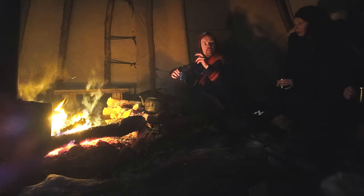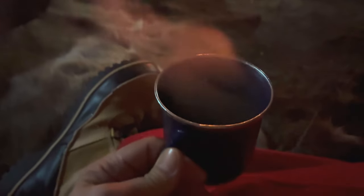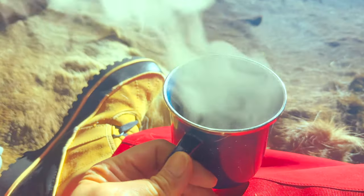And coffee, of course. And before we ended the evening, Frederick taught me a trick. Pop a brown sugar cube in your mouth, and your coffee will never taste the same way again. Let's give it a try. Oh my god. That is good. That is really good.